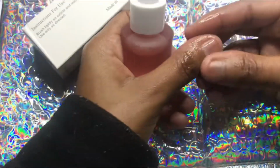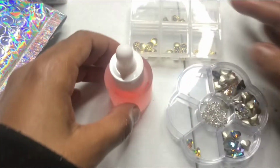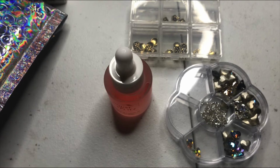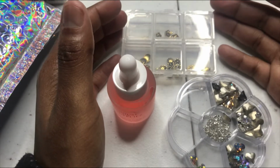Smells like strawberries. So we have that for my $12.99. That was not worth it, but we have these 3 items here. I'm pretty sure there was another item. I just can't remember what it was. I don't know, but if I find it, I will show it in another video. But this is what I have so far.